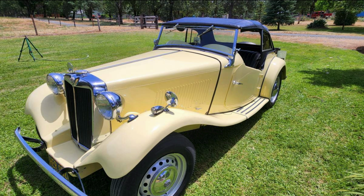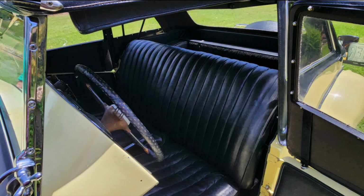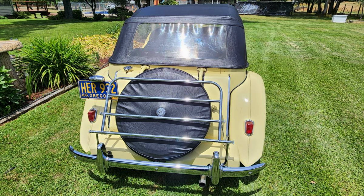But this has sort of got that British countryside elegance to it, I guess you could say. I can definitely see wearing sort of that British-style cap and cruising around the neighborhood in one of these, looking pretty dapper. Not too many pictures of this car. It looks like it's a pretty clean car. Not much on the description here.